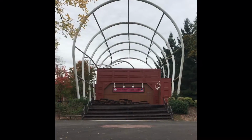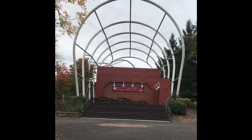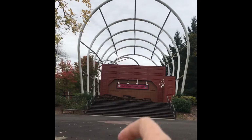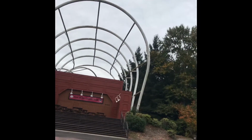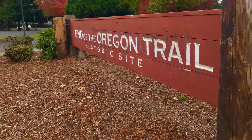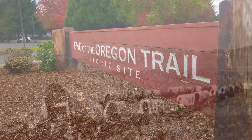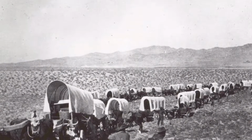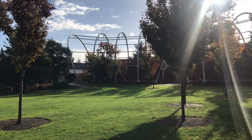This is a building that simulates an old wagon. It's pretty cool. It's huge. It used to be covered up there, but due to the weather, it was just too much to maintain. By 1836, the first migrant wagon train was organized. The pioneers set out on a treacherous journey in hopes of reaching Oregon's fertile land.